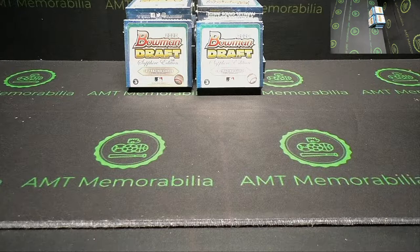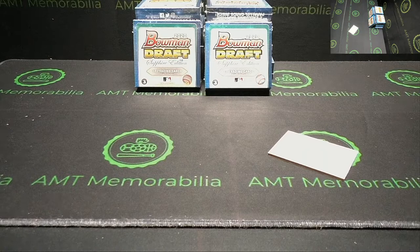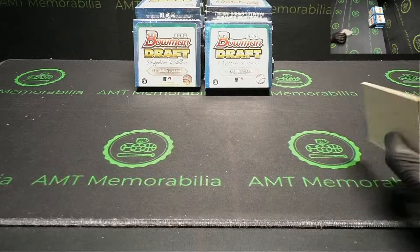2020 Bowman Draft Sapphire Edition, round number 2, 10 box lock. Auctions that ended on January 20th. Hope everyone's doing well, staying safe, staying healthy. Welcome, everybody. Final break of the night. We do have 4 breaks ending right now for tomorrow, the final breaks of the week before the weekend.